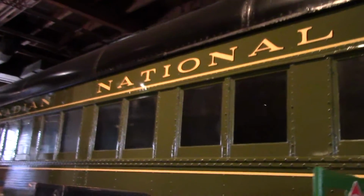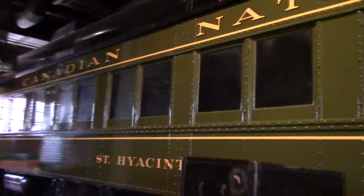Not all of the equipment at the California State Railroad Museum ran on American-based railroads. The Canadian National Sleeping Car, St. Hyacinth, is also part of the museum's collection. This heavyweight sleeping car was built by Canadian Car and Foundry in 1929 and was retired by the Canadian National in 1971.